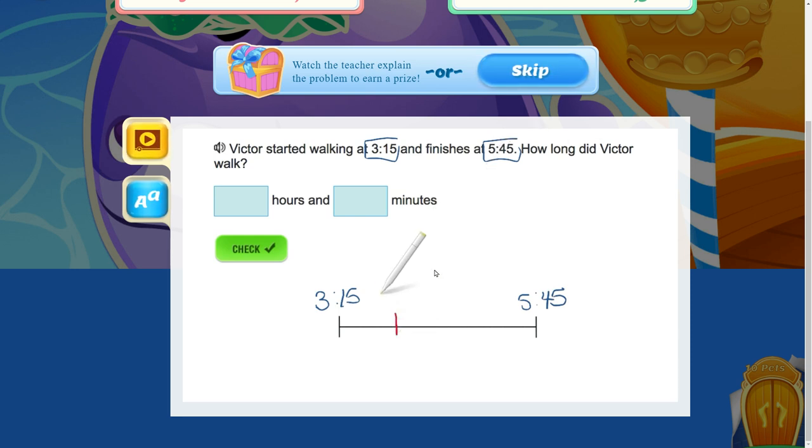From 3:15 to 4:15, we have 1 hour. From 4:15 to 5:15, we have one more hour. If we go another hour, we're at 6:15, which is past our end time of 5:45. So now we need to measure in minutes. From 5:15 to 5:45, we have 30 minutes.